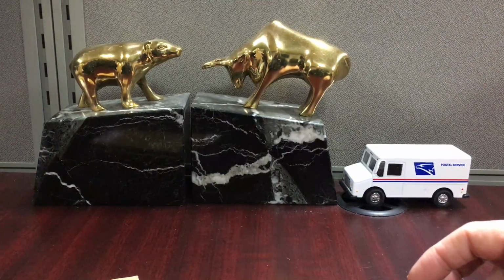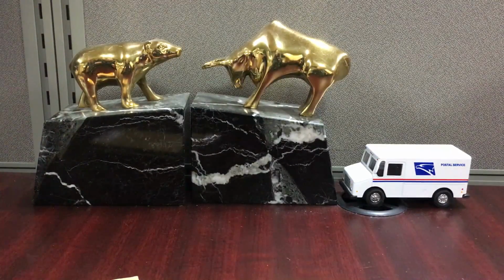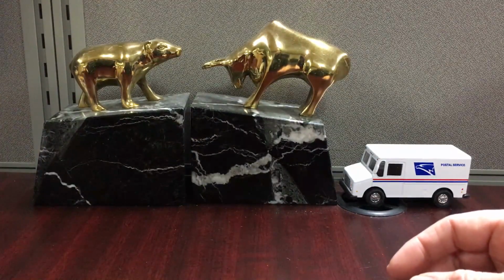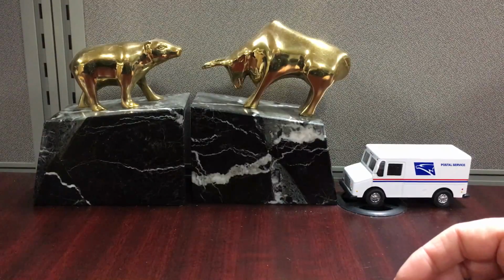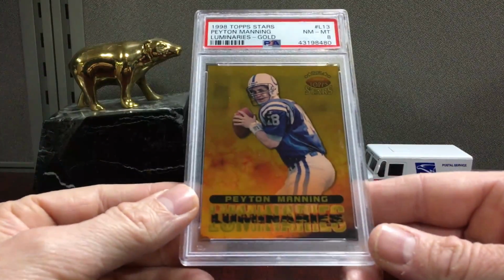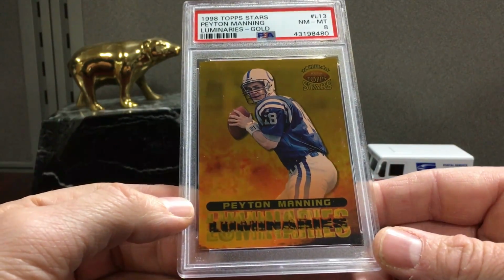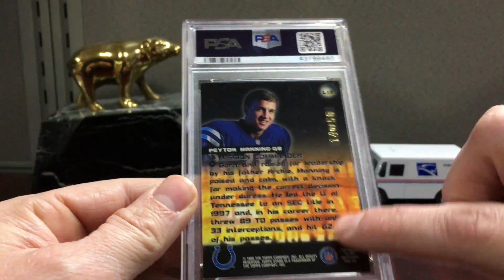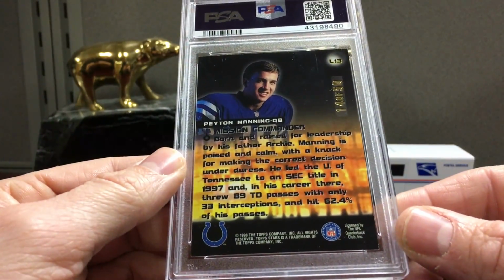So let's go to the rest of the order here. I know it hasn't been a great order, but sometimes you've got to take your lumps with your successes in this trade. Here is a Luminaries Gold of Peyton in an 8. Yeah, and that's just got the white edging chipping.